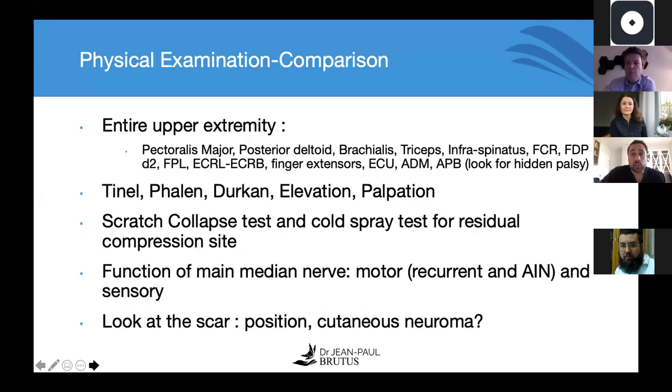So once you've listened to your patient carefully, now you really have to examine them. And very much like Dr. Hagert just described, you have to do a thorough, complete evaluation of the entire upper extremity, including the neck. You're going to use all the signs and tests that you know already. I would advise you to use a scratch collapse test, or the sensory collapse test, as it was just recoined. I personally like to use the cold spray test also, in addition to the scratch collapse test, because it helps confirm it even further, and it really helps convince patients that this is where the new problem is.